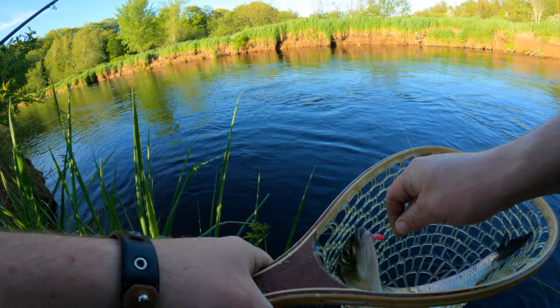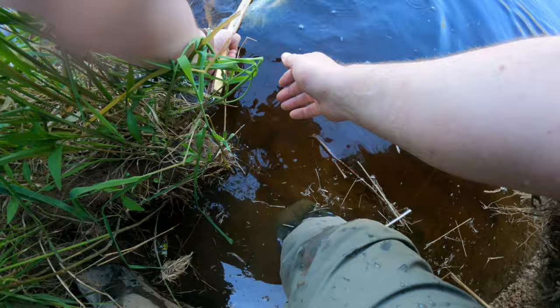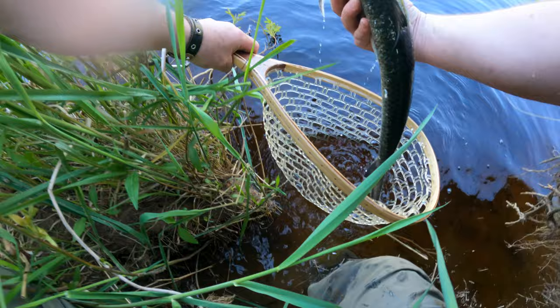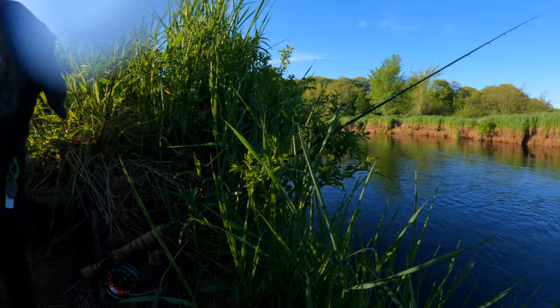So I got a nice hook set on that because his jaw is actually open quite a bit. Come on. There we go, hook's out. Thank you. Nice little release. Back in the water he goes. Woo! All right. Hey, Olive? Is that good? Is that okay?